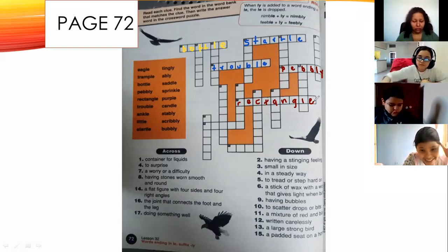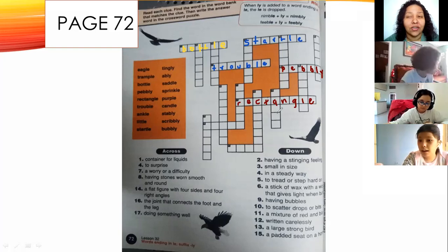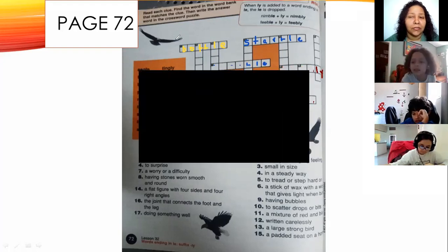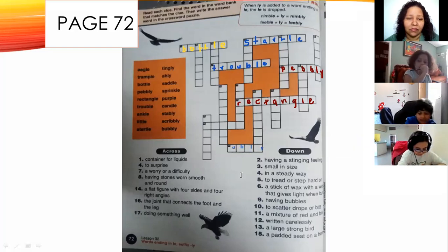Eagle. No. Is that joint? Candle? No. Uncle? No. Elena was close to tingle. What's that word? Uncle. No. Ably. Okay, I'm trying with this, but in here it fits well. Please, no, me. That is the number 17, and not the number 16. Oh, no, it's lower, ably.